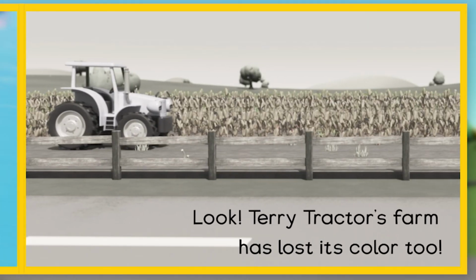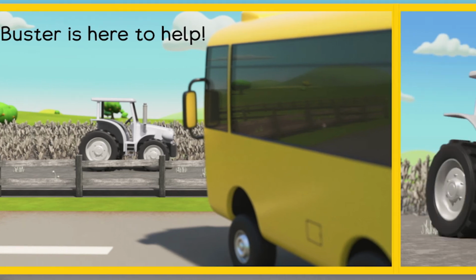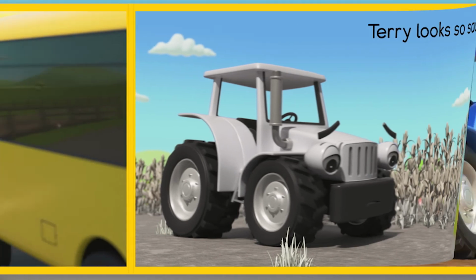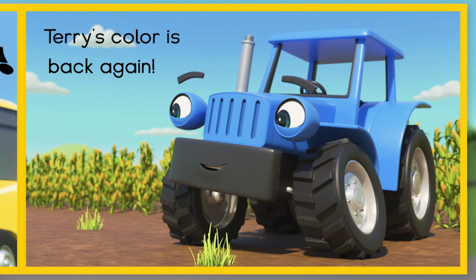Look! Terry Tractor's farm has lost its color too! But Buster is here to help! Terry looks so sad. Terry's color is back again.